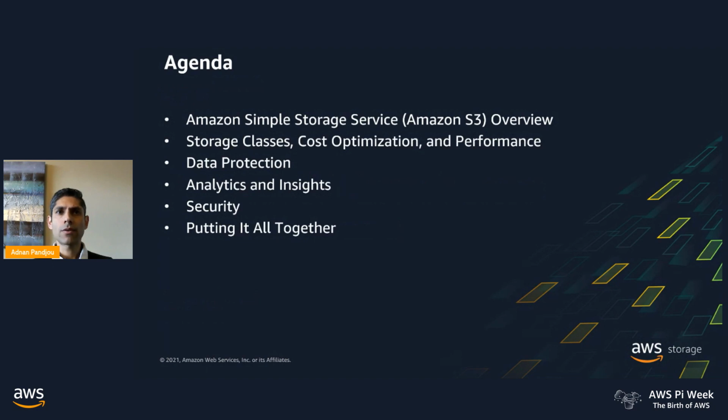My goal today is to cover a number of best practices that you can take back to your business and organizations and benefit from them. We'll dive into different storage classes S3 offers, look at some cost optimization opportunities, how you can protect your data, capture storage insights, and a few best practices that we recommend. And then we'll tie it all back together with a summary.